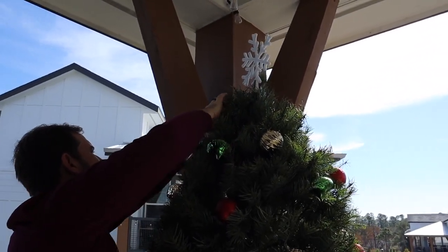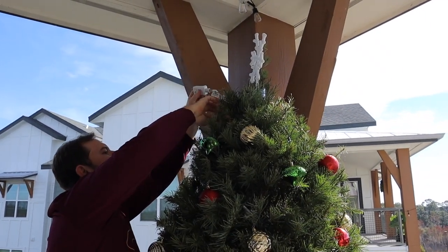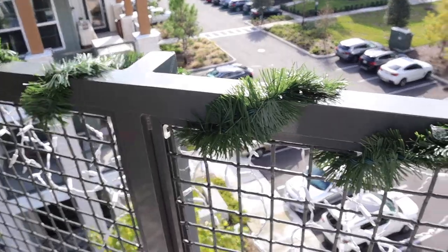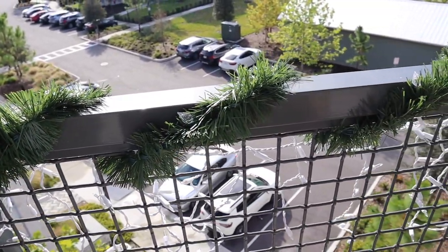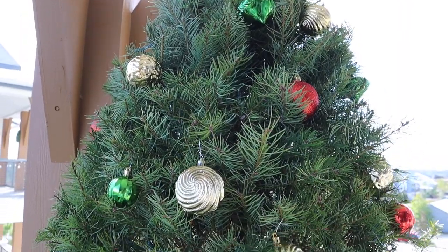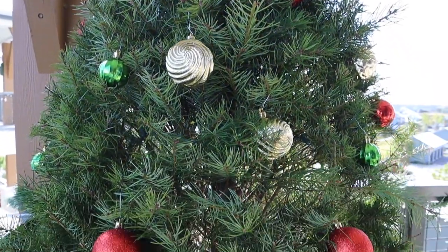I didn't want to put glass ornaments on it, of course, because it is outside, and I didn't want to risk having the glass break, which was a smart idea because earlier today I did walk outside and find the tree had been completely blown over by the wind. So I'm glad we went with the shatterproof ornaments and not much else on here.